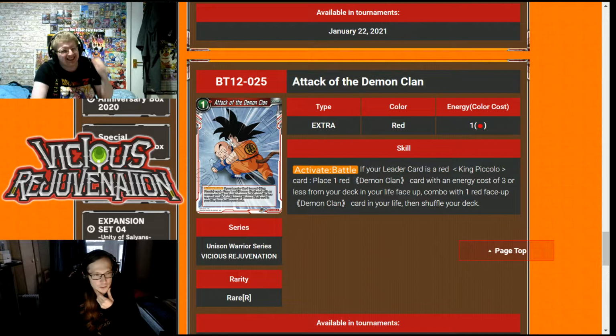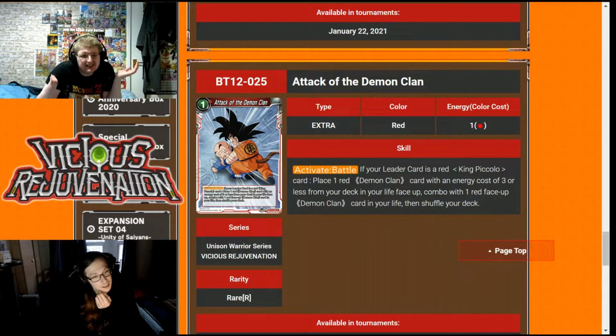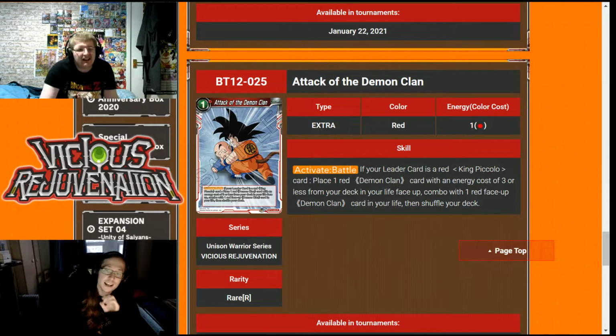1 drop, specified red. Extra card. If your leader card is a red King Piccolo card, place 1 red Demon Clan card with cost 3 or less from your deck in your life face up. Combo with 1 red face up Demon Clan card in your life, then shuffle your deck. I don't think it's that great. It tutors exactly the Demon Clan you need. For example, the dual attacking one, so you can give it 20k.